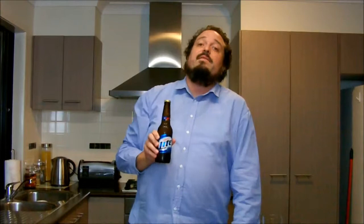This evening I shall be reviewing a brew that's a very rare commodity here in Australia. Miller Lite, 4.2% alcohol by volume, brewed and bottled by the Miller Brewing Company of Milwaukee, Wisconsin in the United States of America. Now Miller Lite, or light beer by Miller as it was once known, has been around since 1973, so a good 41 years, although its origins actually go back to 1967 in fact.